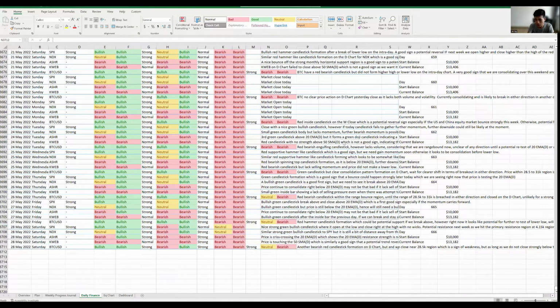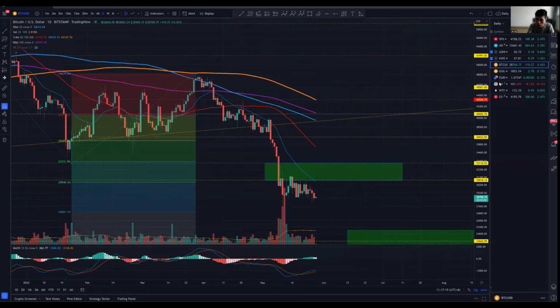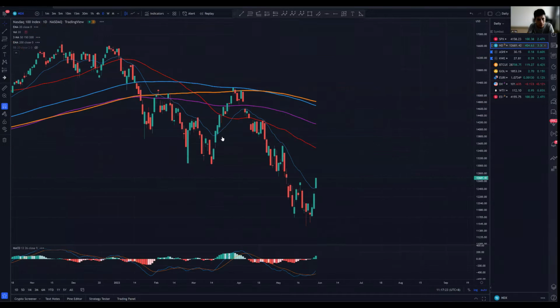First and foremost, the balance equity remains the same. I did have a couple of losing trades, which I'll update later today. But other than that, do bear in mind that if you look at the weekly candlestick close, we do see a very strong price reversal in the S&P 500 and Nasdaq, the US equity market. We see a very nice green bullish candlestick, especially on the daily chart, which is a very good first sign of a potential short-term reversal.